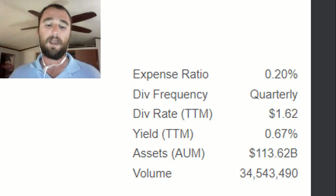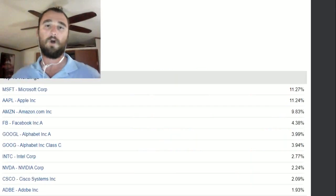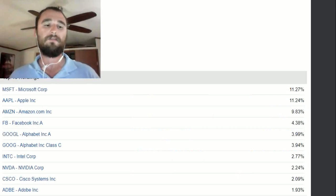But I'm going to compare this ETF, I'm sorry, I'm going to compare this ETF to the SPY, which tracks the S&P 500, and then the Dow Jones as well. But I just want to go over the holdings real quick. So this is the top 10 holdings. You have Microsoft, Apple, Amazon, Facebook, Google, all these companies that you've probably heard of already. I mean, you have Intel, Nvidia. So these are all pretty big companies.